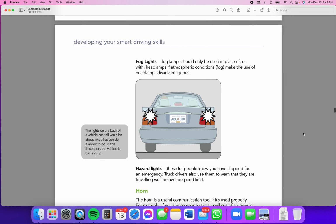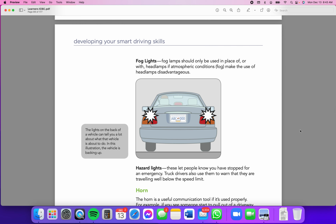Fog lights. Fog lamps should only be used in place of or with headlights if atmospheric conditions such as fog make the use of headlamps disadvantageous. So I'm thinking that they mean high beams for fog lights because I don't think I specifically have fog lights. When you are driving in fog, you want to play around with your lights a little bit just to see what increases your visibility. Depending on how bad the fog is, sometimes you have to drive even just 30 kilometers an hour because if you can't see very far in front of your car, you're going to want to be extra careful in case an animal or something pops out.